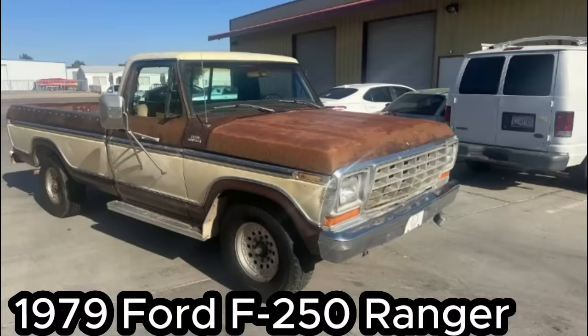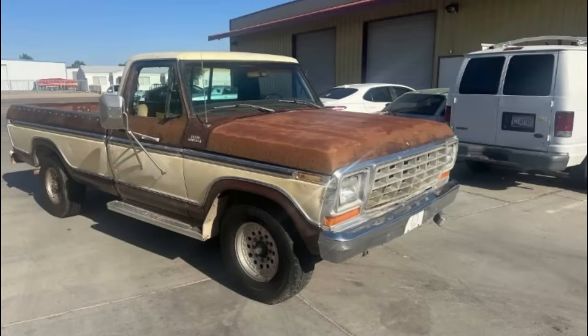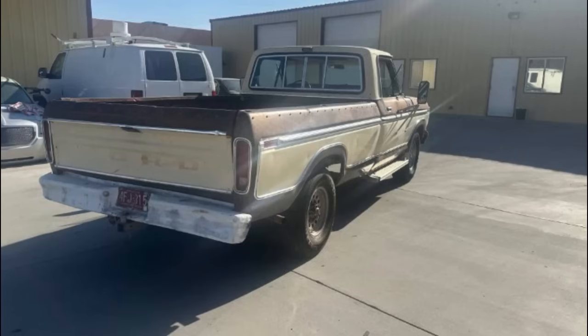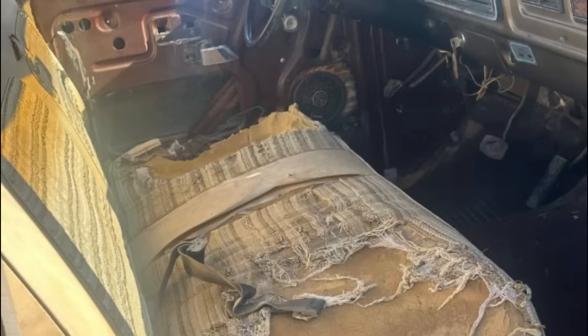Number 8. The 1979 Ford F-250 Ranger, listed at just $2,300 in Mohave Valley, Arizona. This rear-wheel drive workhorse is powered by a mighty 460 cubic inch V8, backed by an automatic transmission, giving you all the torque and grunt you need for towing, hauling, or building into something even better. It's got 160,000 miles on the odometer, which is respectable for a truck of this vintage, especially when you consider the simple, durable engineering of late-70s Fords.